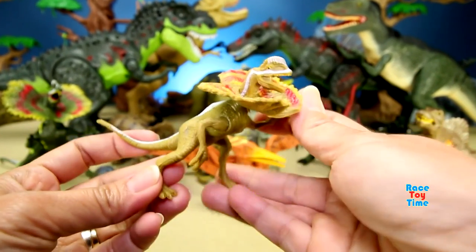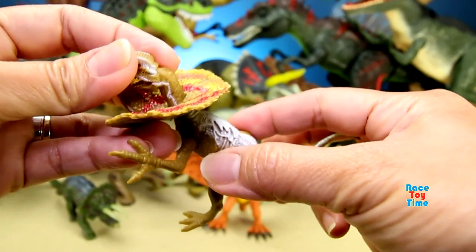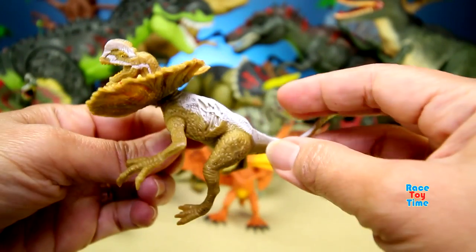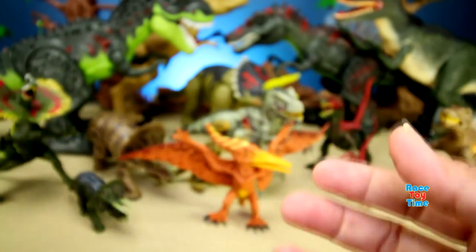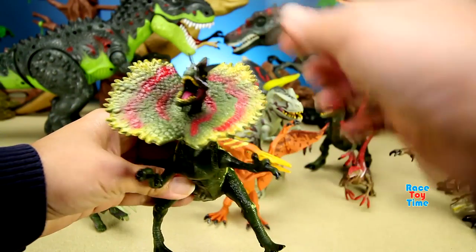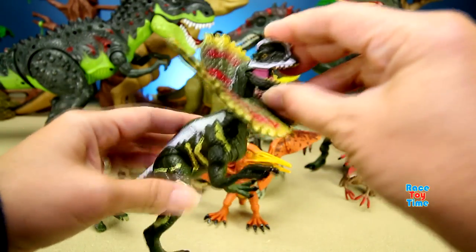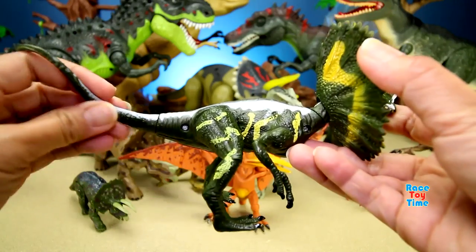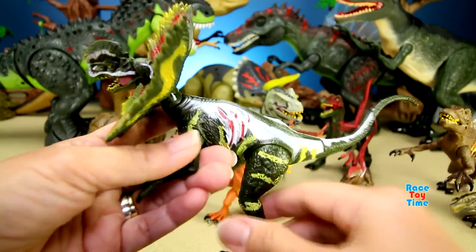Here's a small Dilophosaurus. Here's a big Dilophosaurus. Look, it's wounded, probably from a fight.